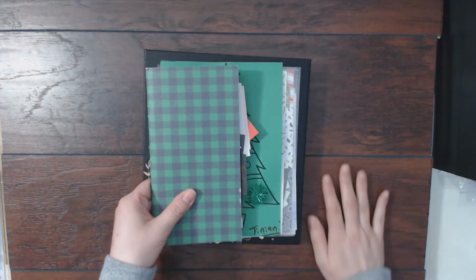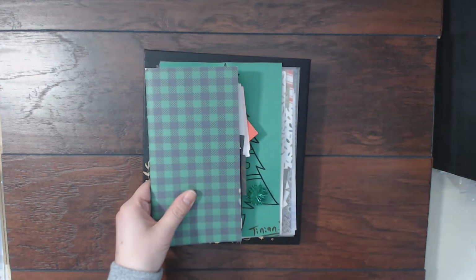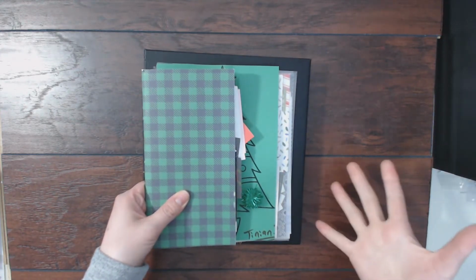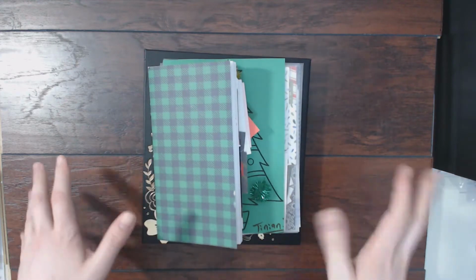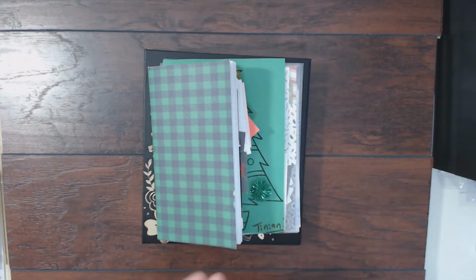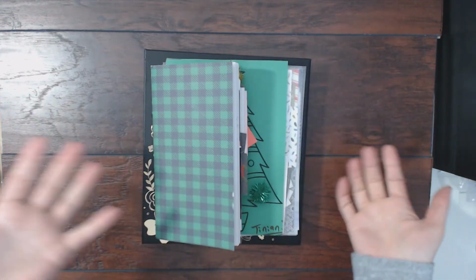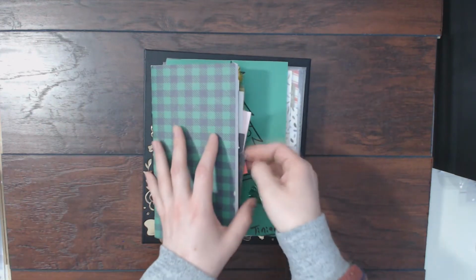So, in January and February, I have been doing a lot of scrapbooking. So, I thought I would try to do a layout share every couple of months this year, just to show you what I've been doing and do a review. I've never really done layout shares, so it'll be kind of fun.